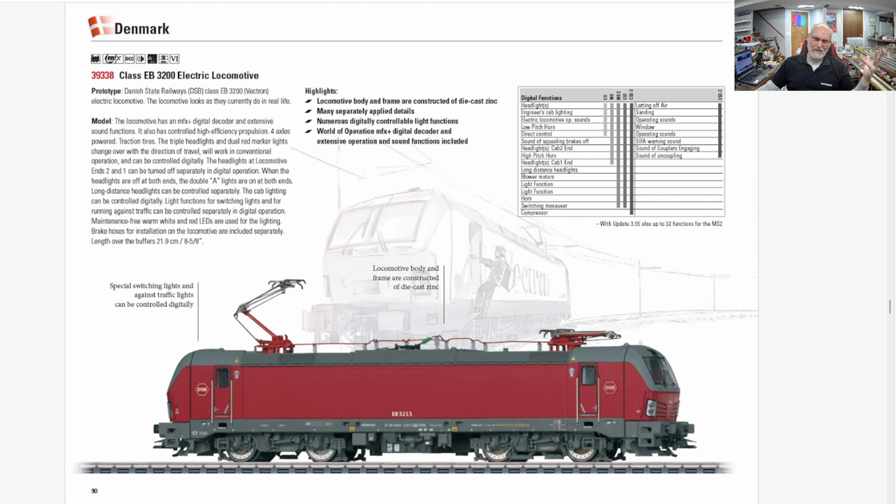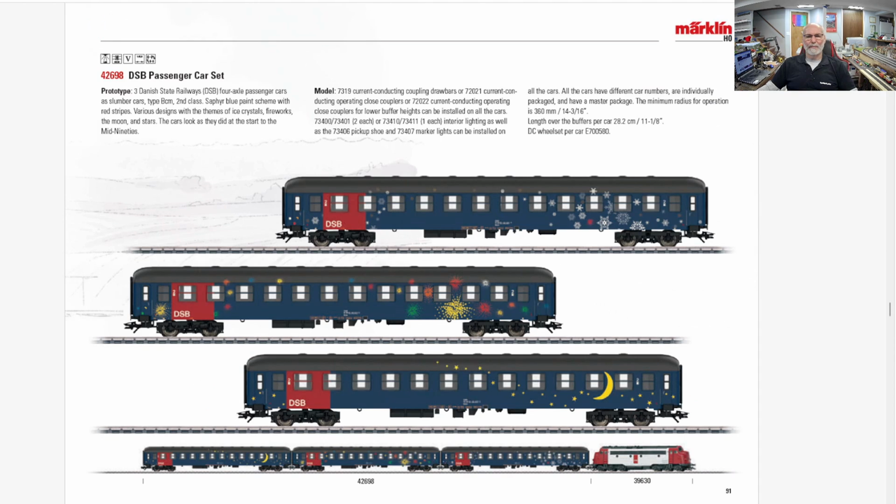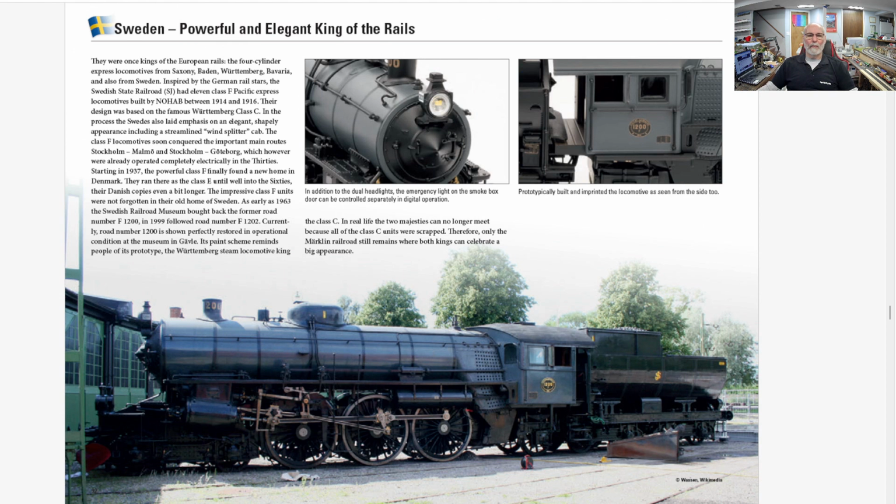I just always know them as Class 193 because that's what they are in Germany and Austria. And to go with the Danish NOHAB they released last year, a rake of passenger cars this year, and you can see the model that was released last year, the 39630.